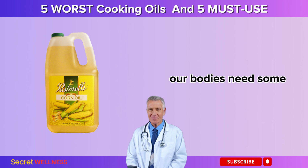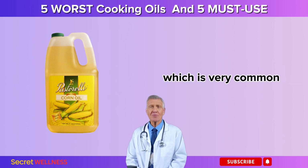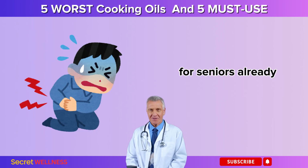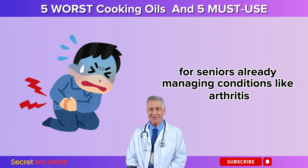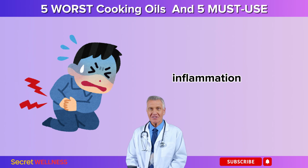Our bodies need some omega-6s, but when they outnumber omega-3s, which is very common in modern diets, it leads to chronic inflammation. For seniors already managing conditions like arthritis, high blood pressure, or heart disease, this is especially harmful. Inflammation is often silent, but contributes to nearly every age-related health issue.